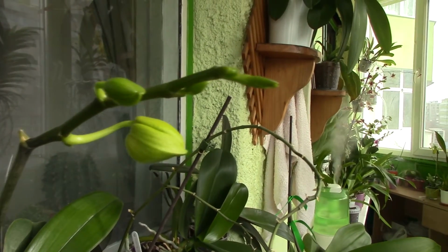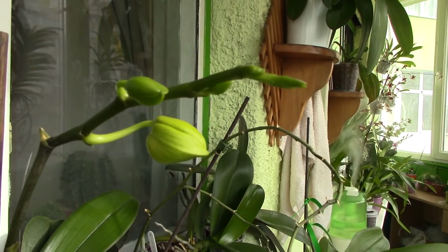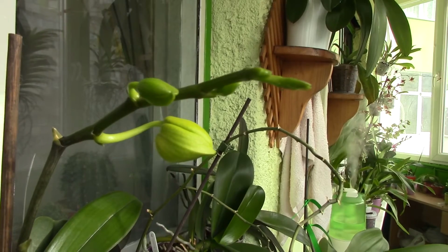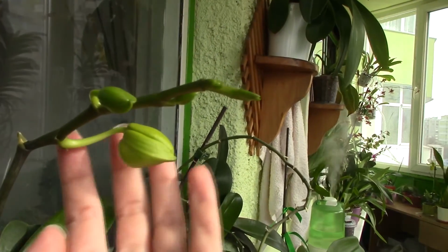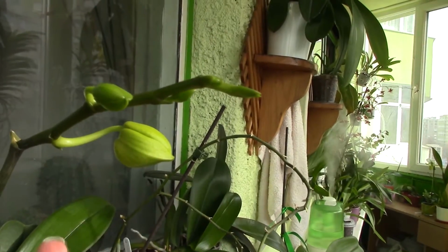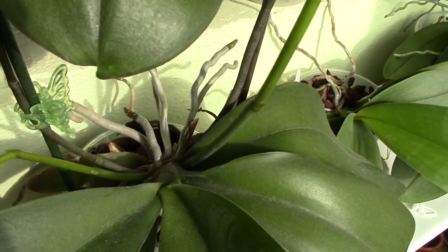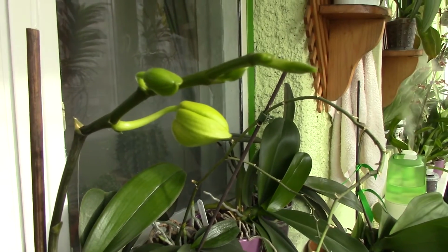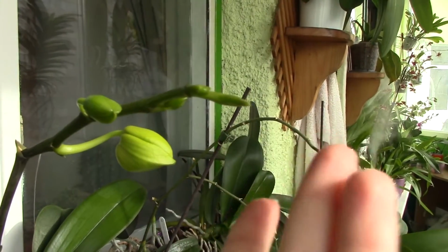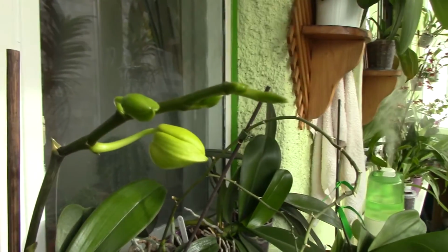Another reason I had bud blast is because I placed my orchid near my radiator and very hot currents came and changed the temperature around the buds and around the orchid. So again, she went into a state of shock, didn't know exactly how to adapt to that fluctuating environment, and that caused two of the terminal buds to drop.